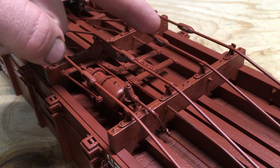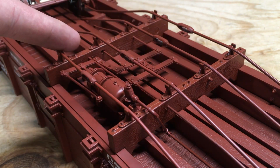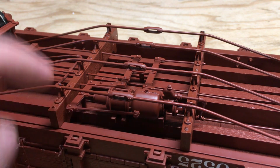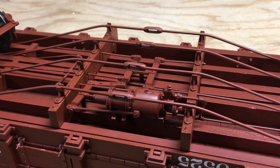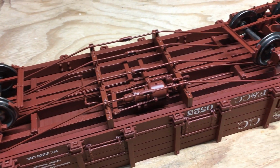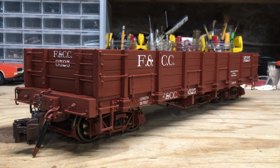But also looking under the unit, you can see we got a lot of detail here with framework, bars, lines, and also other details which I assume help with the braking of this unit. And what's really nice is these details are not molded into the plastic like you'd find on, say, a Bowser hauler piece of rolling stock. These are actually separately fitted parts, and in addition to that, they're also made of brass, which is really nice because it helps to add a bit of weight to the unit.